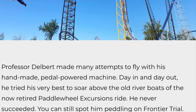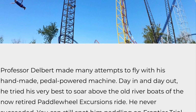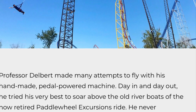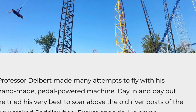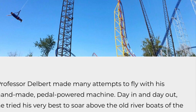Obviously they won't need to go overboard on theming for that, just some boards up in the queue lines and stuff, just telling people about the story, maybe some pictures of a flying machine design and some barrels and stuff. But I'm sure that Cedar Fair will make it look good, and Cedar Point obviously, with lots of nice landscaping and stuff, and it is in a beautiful area of the park for that to go.